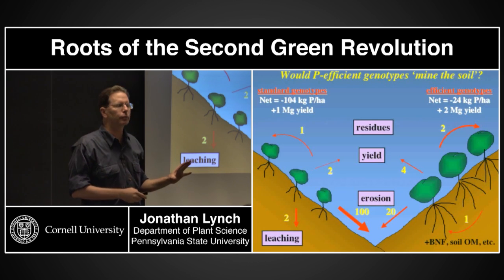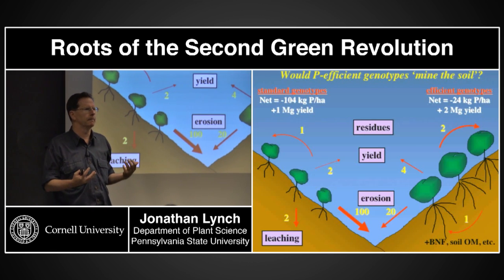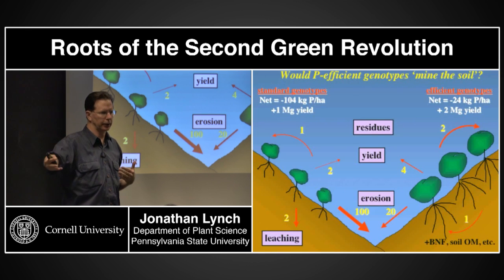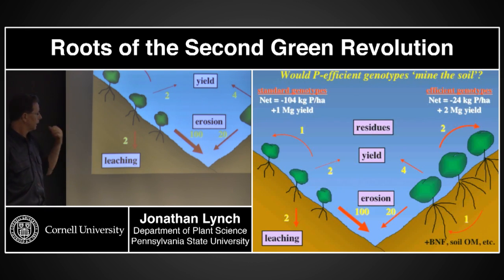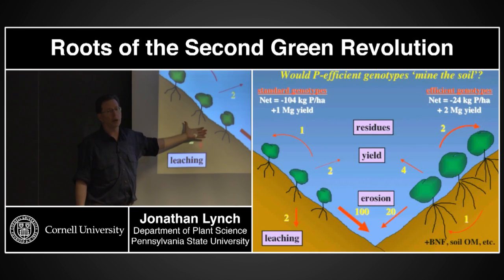Of course, we're talking about root traits that assist in phosphorus acquisition. We're mining the soil. And the question was, are we going to eventually degrade the soil by mining phosphorus out of the soil? Good question. It really hadn't been approached from a research perspective. This was our hope. This was our model.